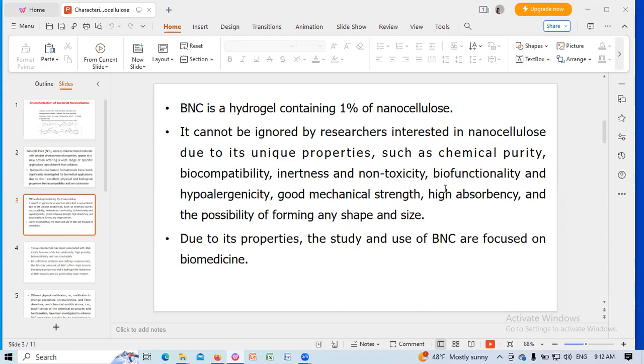Bacterial nanocellulose is a hydrogel containing 1% of nanocellulose. It cannot be ignored by researchers interested in nanocellulose due to its unique properties, such as chemical purity, biocompatibility, inertness, non-toxicity, biofunctionality, and hypoallergenicity. Good mechanical strength, high absorbency, and the possibility of forming any shape and size.